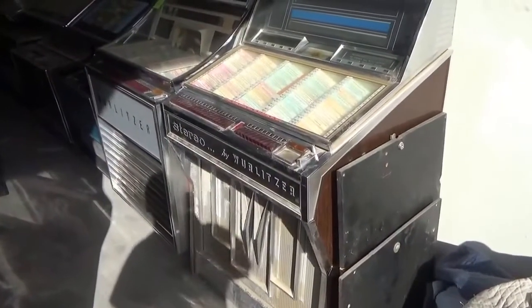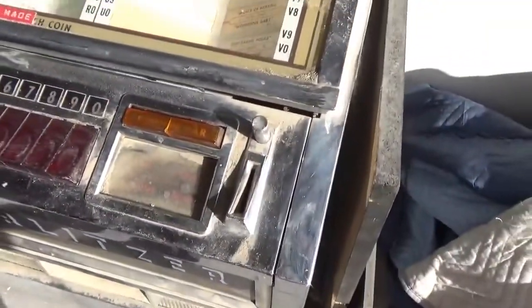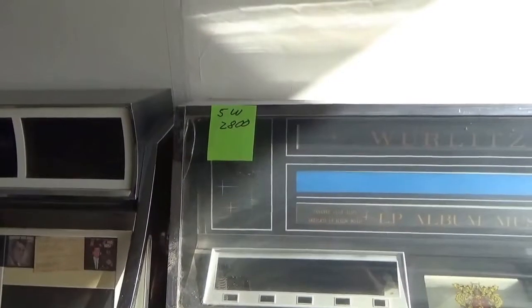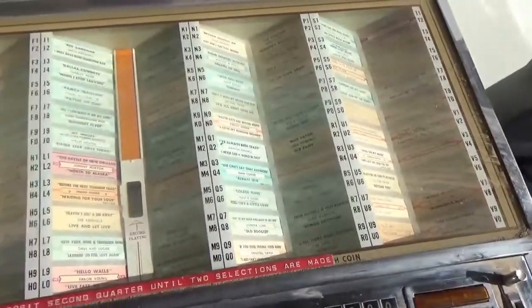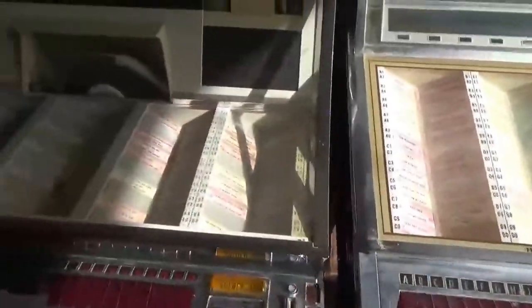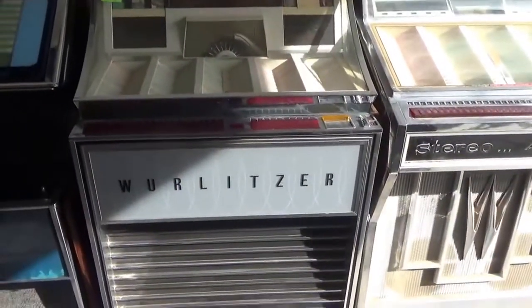First one is a Wurlitzer 2800. That is a 50 record, and if you'll notice, most of these have, if not all of them, the golden bar feature, which is a plus. Small chip in the clear glass there, but not a problem because it's not a dome. This glass is in nice shape. The grill appears to be in really nice shape. All this stuff is dusty. Some was covered, some was not covered as well.